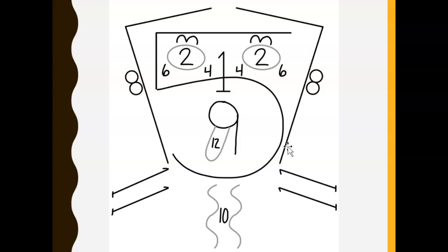Number 8 is known as the statoacoustic nerve. The statoacoustic nerve is right here, which is your ears, and acoustic comes from sound. So this is the one that helps you hear and also helps you balance. So the sound and balance come from the statoacoustic nerve.